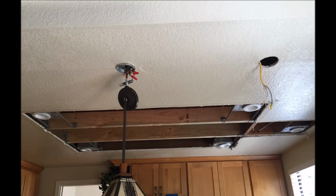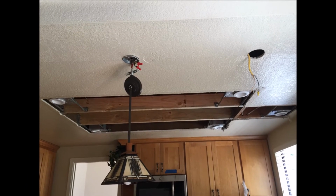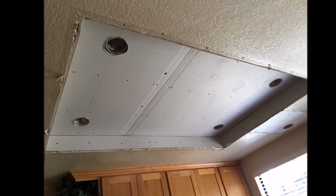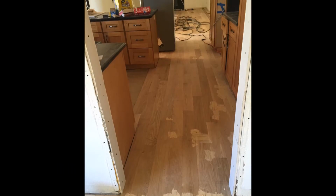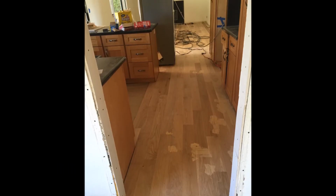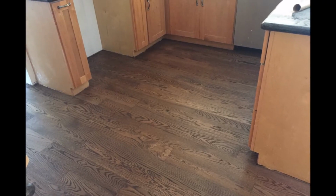The most important change in the kitchen was replacing the fluorescent light box. So we removed it, raised the ceiling a little bit, created a tray ceiling, and installed the recessed lighting. If you'll recall, there used to be laminate flooring that ran from the family room into the kitchen. That was removed and we installed hardwood flooring throughout.